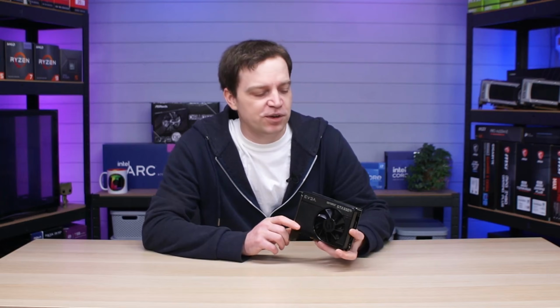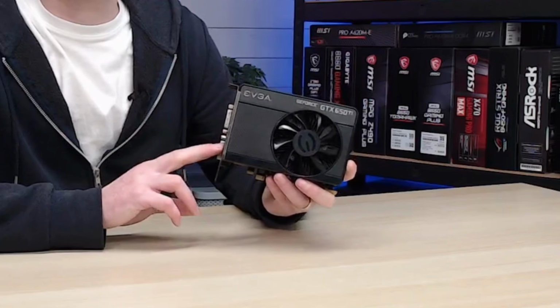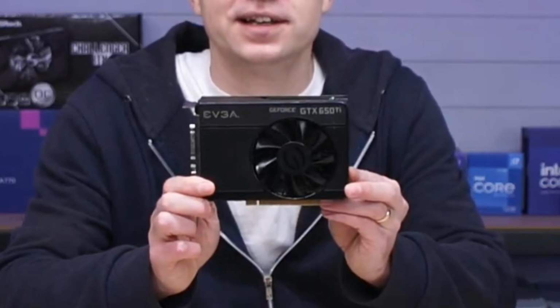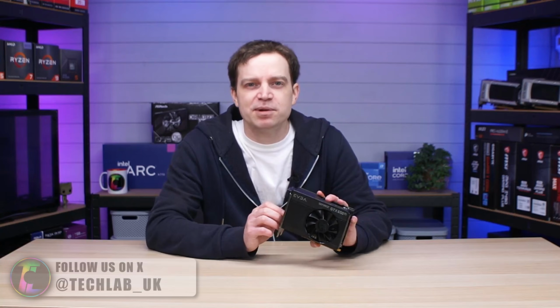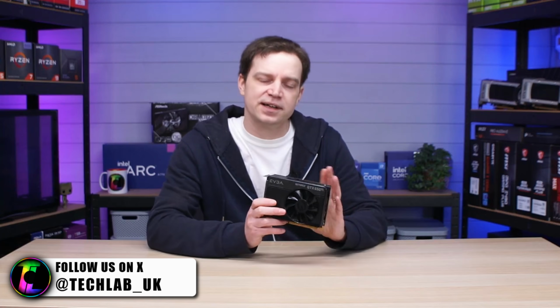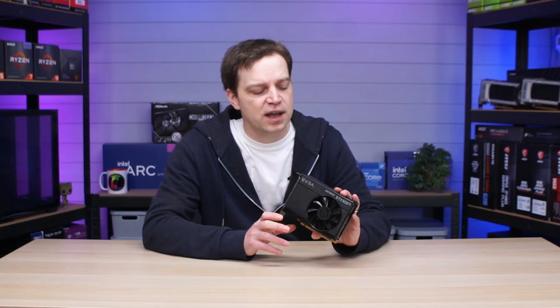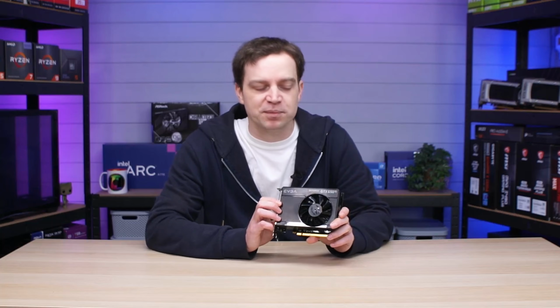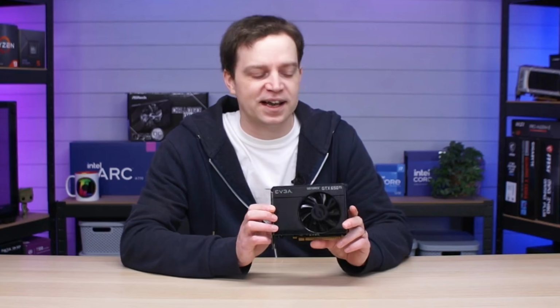So for those of you that don't know, this is the Nvidia GeForce GTX 650 Ti, and what makes this one special is that it is an ITX version. As you can see, it's a tiny little thing, but it also comes with 2 GB of VRAM. Now they do seem a little bit rare because most of the time these come in 1 GB, and to get the 2 GB you need the slightly larger card, the Boost version, but I accidentally stumbled on this one by purchasing a 1 GB version from eBay and a 2 GB actually arriving.